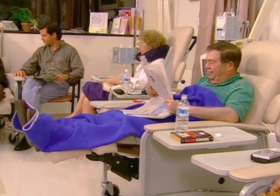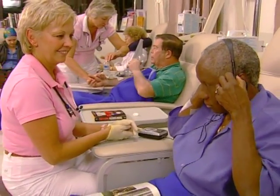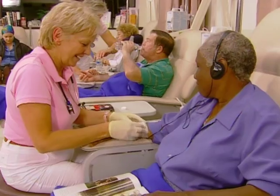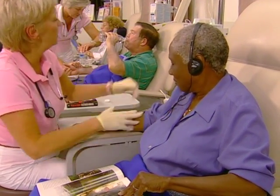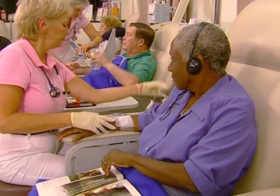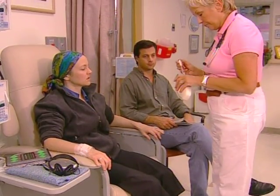You'll find that the infusion center is a friendly and supportive place where everyone is committed to helping you get through your cancer therapy with the best possible result. During your treatment, the nurse will be nearby to monitor your blood pressure, pulse, and temperature.